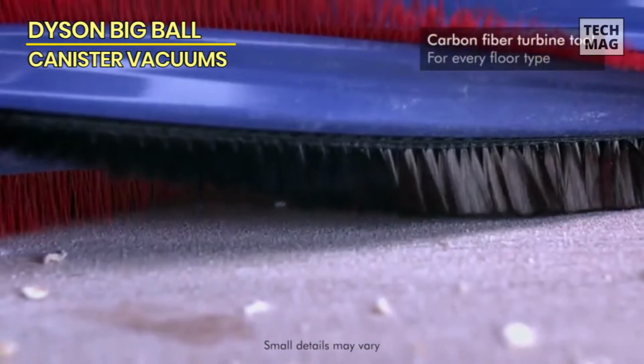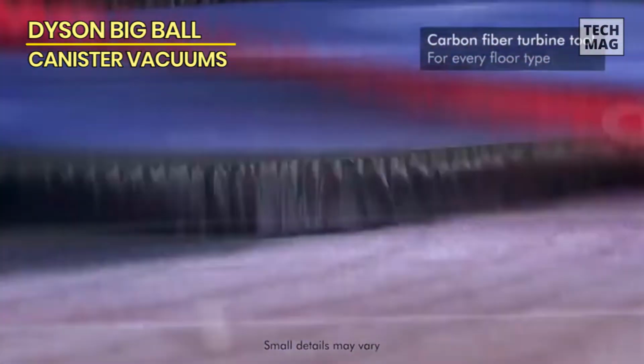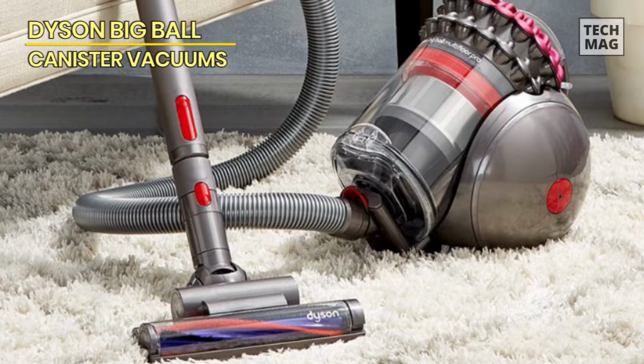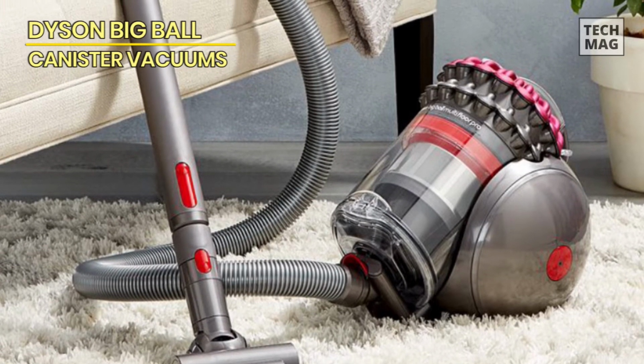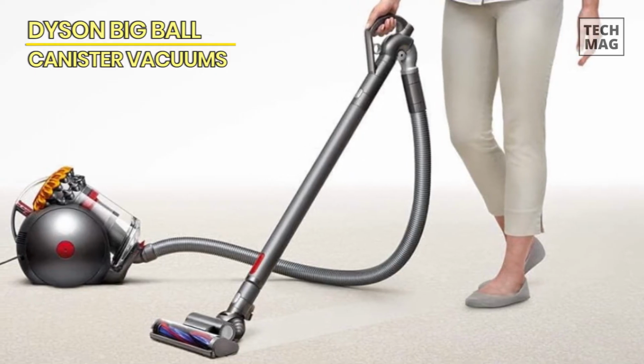The Multi-Floor's handles can articulate and bend upward. It's a perfect accompaniment to the combination tools. Dust on vents won't stand a chance. Everything on the Dyson Big Ball Multi-Floor just feels well engineered. Parts click together in a satisfying manner, the cords automatically retract quickly, and the brush head turns on a dime.